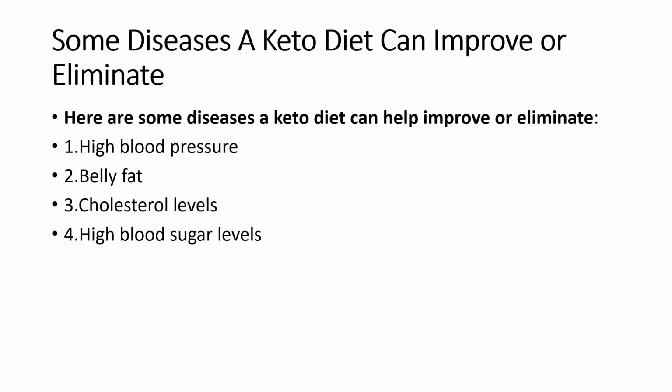Some diseases a keto diet can improve or eliminate. Here are some diseases a keto diet can help improve or eliminate. 1. High blood pressure. 2. Belly fat. 3. Cholesterol levels. 4. High blood sugar levels.